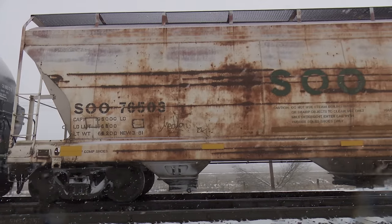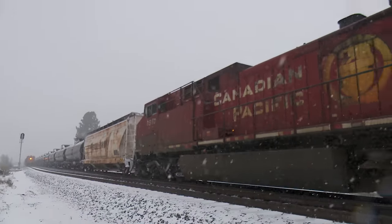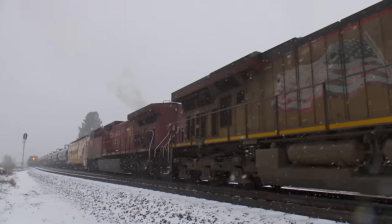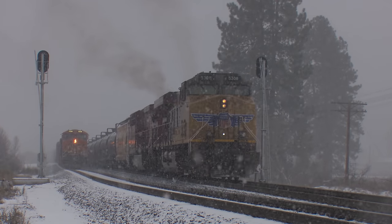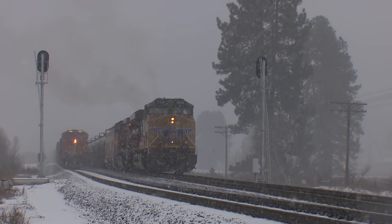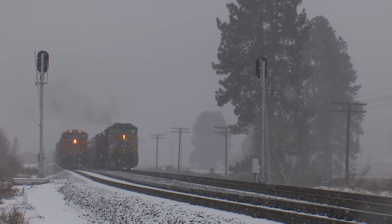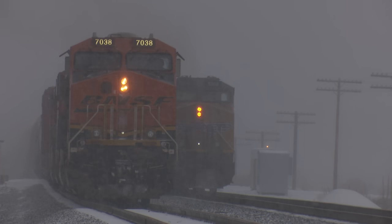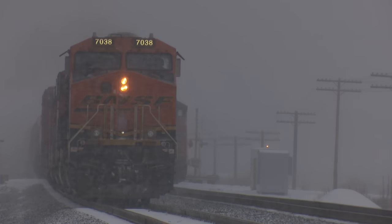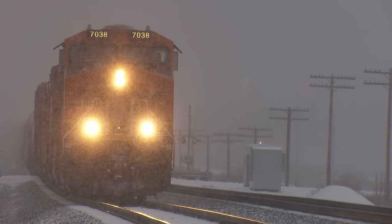The rear buffer car appears, and two more DPUs, including a Canadian Pacific AC-4400, clear the north switch. The oil train continues south, and within a few minutes, BNSF 7038 gets a light to proceed out of the siding as the snow continues to fall.